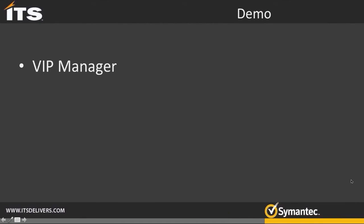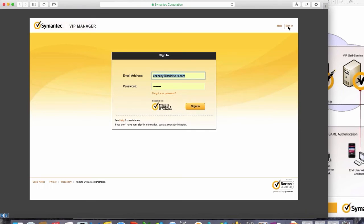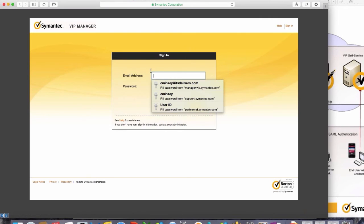Which now I will go into a brief demo. This is a Symantec hosted web portal. Again, you can provision it so that it sits within your environment, but I can actually log into this from any point. So you would just Google VIP manager and it will show up. And of course, none of those are my password.